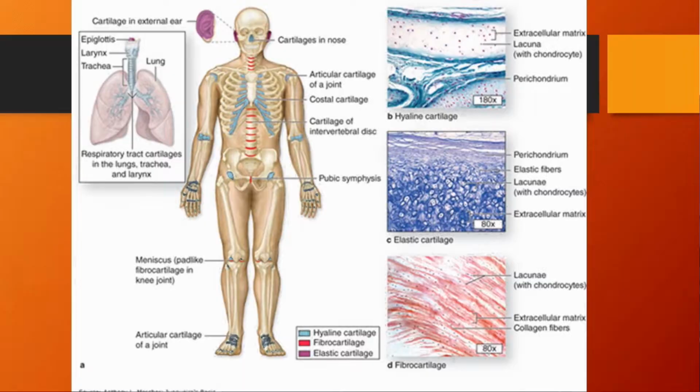So you make more elastic cartilage, more hyaline cartilage, and more fibrocartilage. And that fibrocartilage is the cartilage in your joints. That is what is under attack when you have arthritis. Okay? So think of it this way, and this is a poor illustration, but it might help you to keep in mind how this is working.